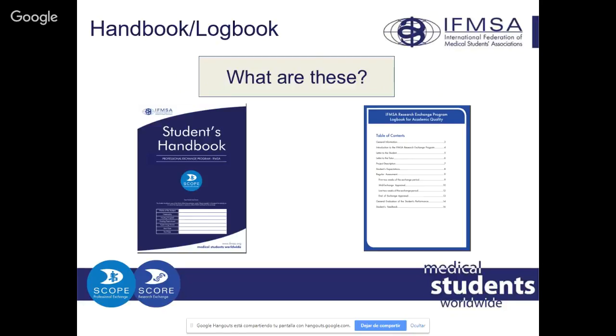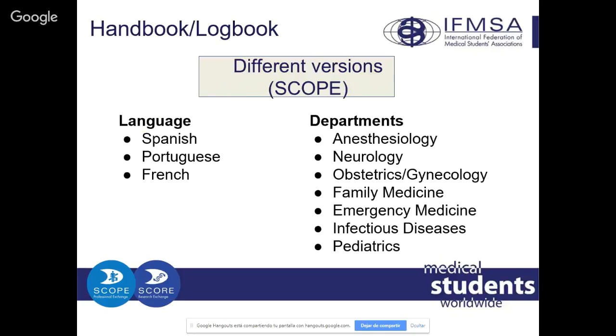On the other hand, on SCORE logbook, we can see the table of the contents of it. Next slide, please. As we can see here in Skopje, we have some different versions of the student's handbook. These versions can be on language or on the department. For the language, we have three different ones. We have a Spanish one, a French one, and a Portuguese one.